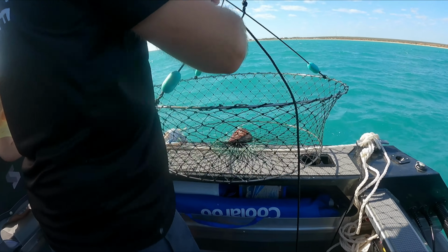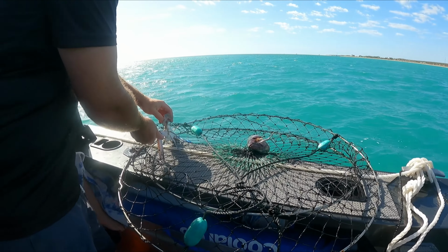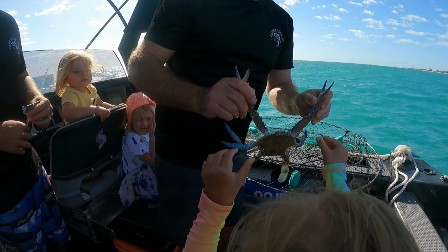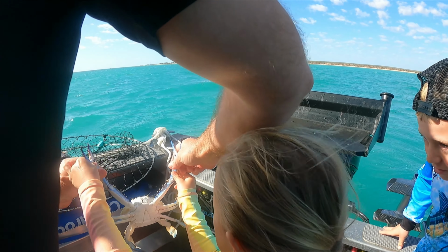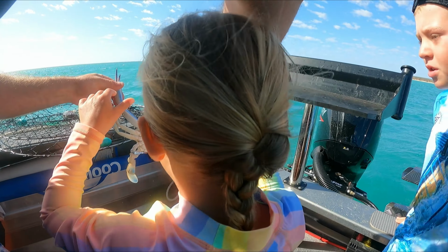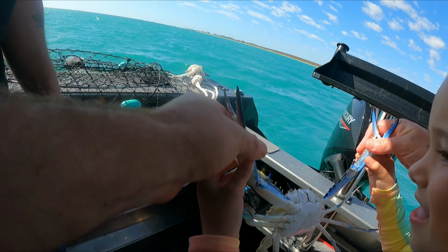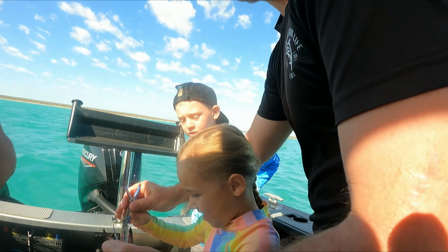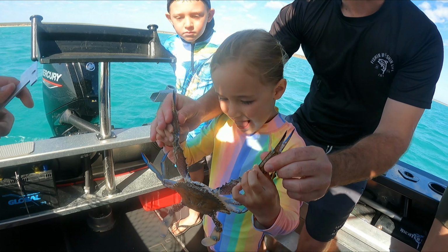You got a crab, Bubba. There's your crab, Ocean. Do you want to hold it? Yeah, hold it. You have to hold it like that. Hang on, darling, because it's... Hold it. Don't put your finger there. Hold it there. Really tight. Hold it tight. Think she'll go? Nah, just you help.